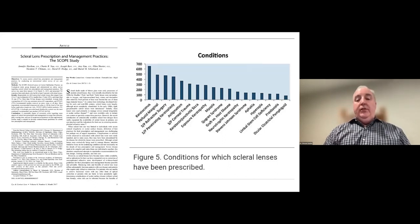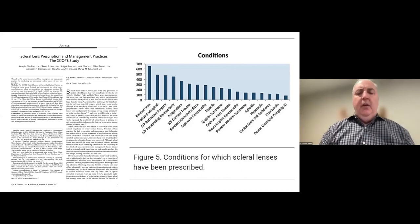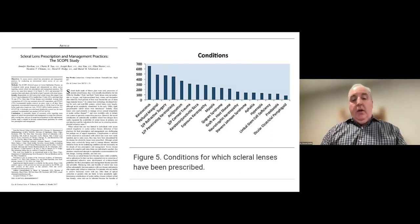We were getting things like the Scleral Lens Society being formed, and a lot more webinars, lectures and articles were coming out. This is really where it all started. On the left you can see keratoconus, and just about all the respondents were fitting patients with keratoconus with scleral lenses, then pellucid and refractive surgery. As you go toward the right, these are much less prevalent among docs fitting these patients. You can see the dreaded presbyopia all the way on the right. That was very, very low prescribing. So this was the original SCOPE study back in 2015.